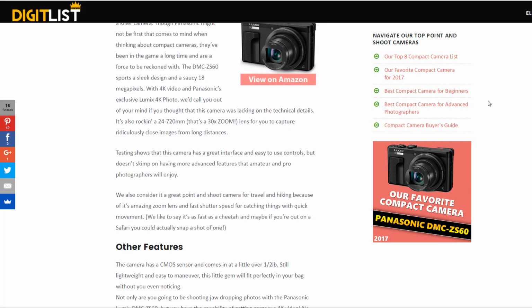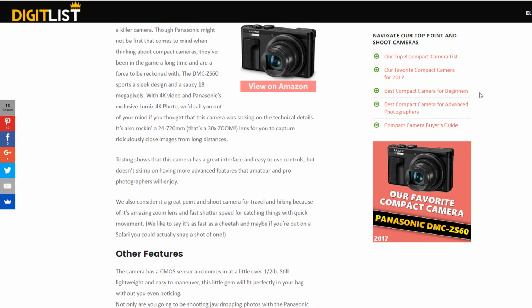Panasonic's been in the game for a while. They may not be as popular as some of your other brands like Nikon or Canon, but they do have a very sleek design. It's got a solid 18 megapixels, and the killer thing about this compact camera is that it can shoot 4K video.